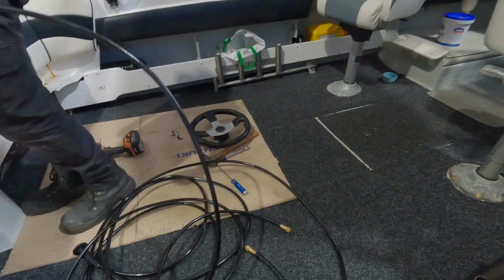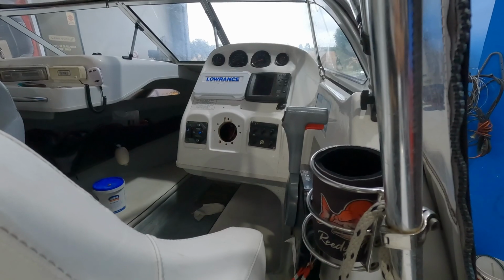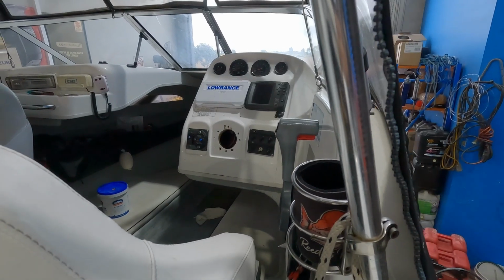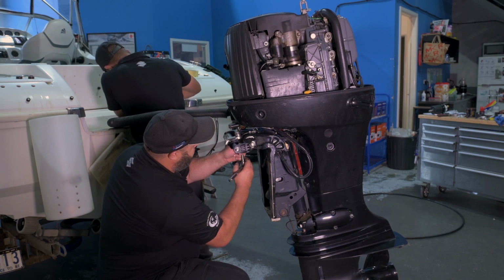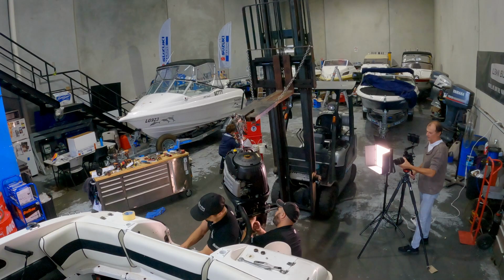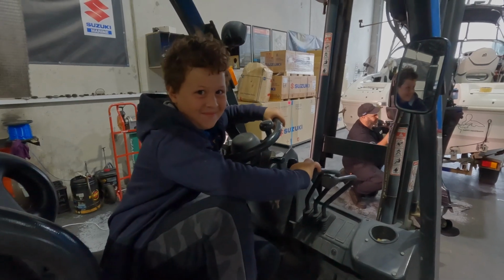For this exercise, Mick took the engine down so it's easier to work around it, while young James took all the old stuff off. On top of all this, little Zach was making sure they're doing the right thing. Who's the boss? Me. That's it.